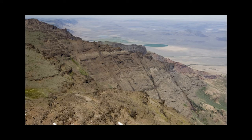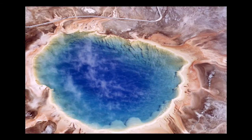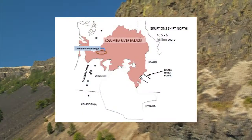The earliest of the Columbia River basalts are called the Steens. They erupted near Steens Mountain, or what's now Steens Mountain and then was a flat plateau, about 17 million years ago. This eruption really marked the inception of the Yellowstone hotspot, the first time it reached the surface. The same lavas, the same hotspot, today power Yellowstone.